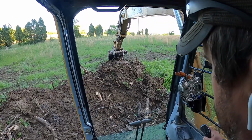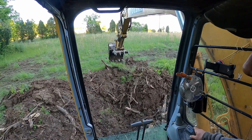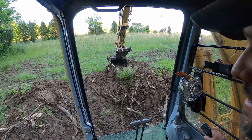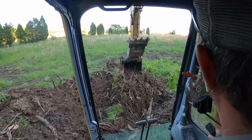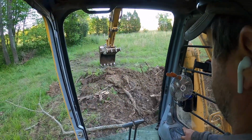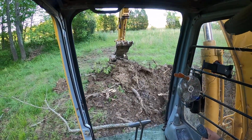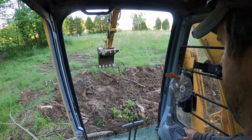Probably gonna be at least one, maybe two more videos off this job. Kind of waiting on some locates and a couple other things to see what we can do. As you guys can tell, the ground is extremely wet. And I think they're wanting to run a tile down through here. Maybe a dry dam or two, so stay tuned for that.